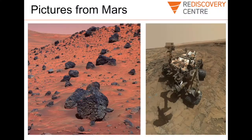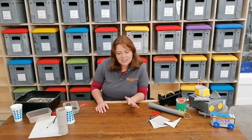So there's some really good pictures that you can see, taken by the rovers or the robots on Mars. A really good challenge for your classroom is to work together as a group and see if you can come up with a design of a Mars rover. So what kind of things would your Mars rover need to do? Does it need to be able to move? Does it need a camera? Does it need different scientific equipment? So you can draw a design out for your Mars rover.